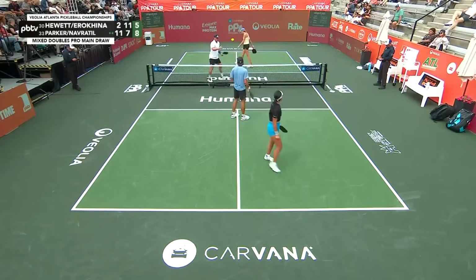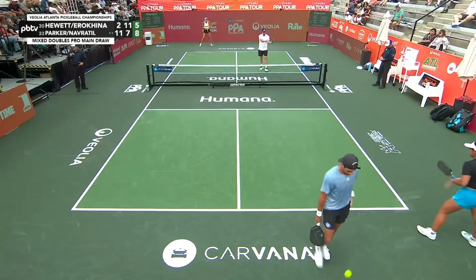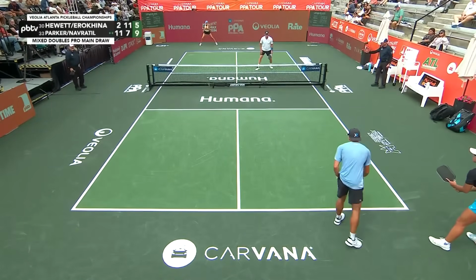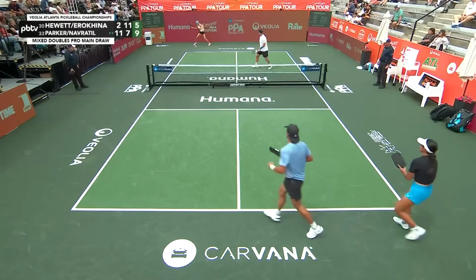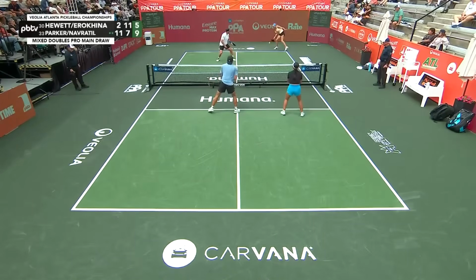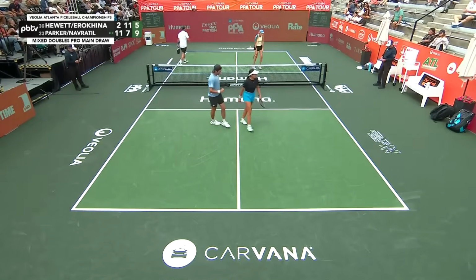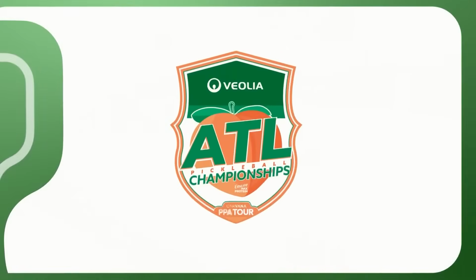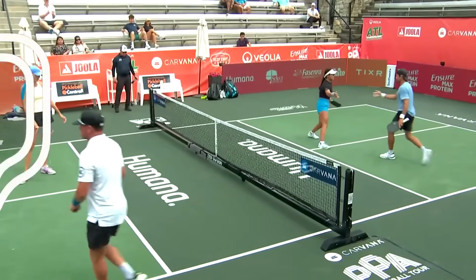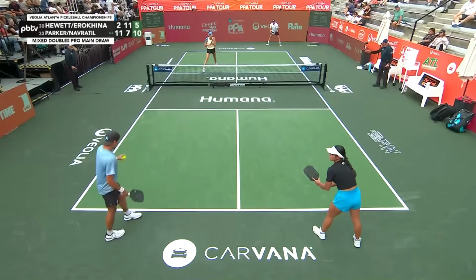Point. Yeah, perfect spot, too, on that second ball from Navratil, knowing that Rafa is going to be sitting heavy backhand, and he found the middle of the court. And 9-5-2. Hewett was hoping that maybe Erokhina had hit that to Parker. And now she's stuck back again. And point. This unwinding the stack is a disaster, and we are at match point. Match point. 10-5-2.